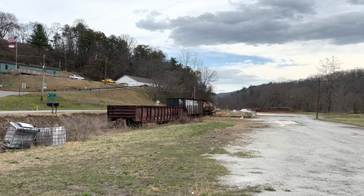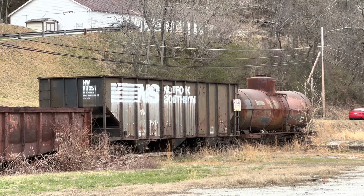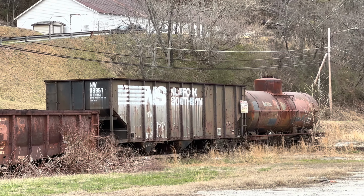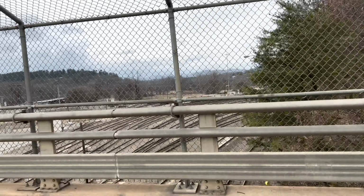My intrigue grew ever further when I stumbled upon this abandoned derelict cut of 3 freight cars. Anchoring this little ensemble is a Norfolk Southern hopper car, which in turn is flanked by the most decrepit-looking tank car I've ever seen. I certainly hope it's not filled. Spurred on by our discovery, I drove for a few more minutes and bam!